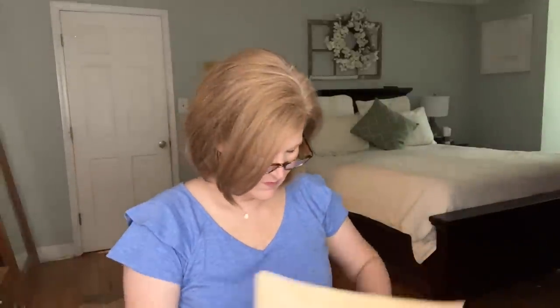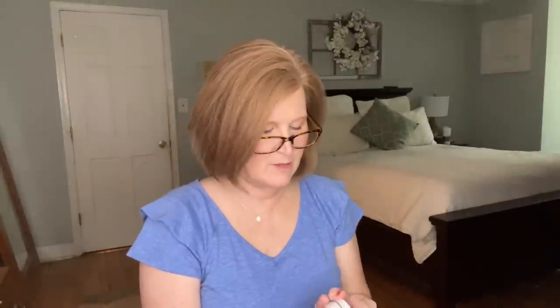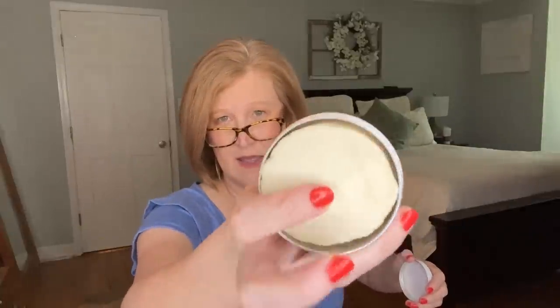Perfect. Okay, the next item in here is by the apothecary shop and it is a body and shampoo bar. These are really cool if you've never tried them. It is perfect for travel because it's in a thicker state. So you can just lather this up in your hands and use it to shampoo your hair, but you can also use it to shampoo your body. It doesn't really have a scent.